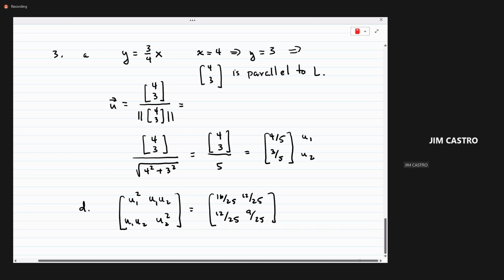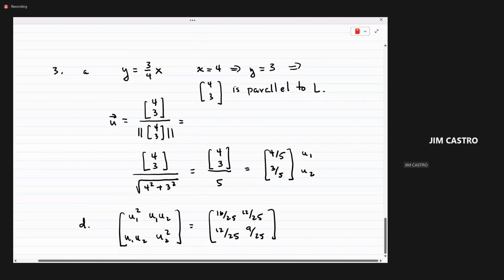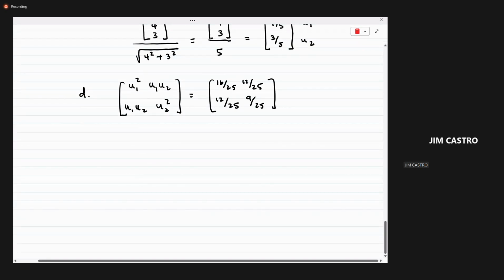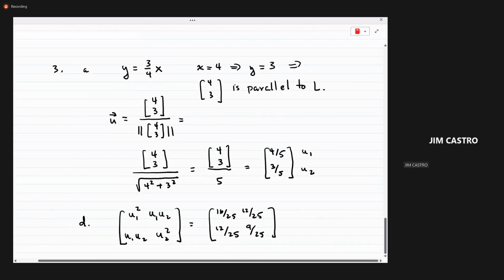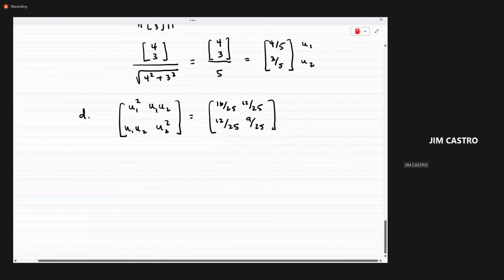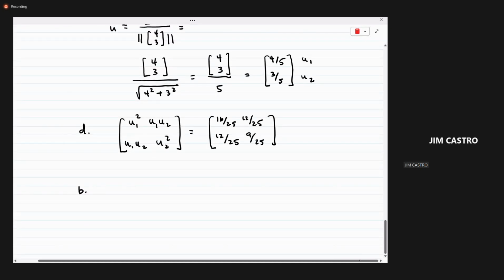So if you need to find the matrix of an orthogonal projection, all you need to do is find a vector on the line, divide by its magnitude to get a unit vector, and then if you have the formula memorized, just plug in. Now, the other way of finding the matrix of a transformation, the definition way, not memorizing the formula, is to find the image or the output of the standard basis vectors subject to the given transformation. So let's go to part B. Part B says, find T of E1 equals the projection onto L of E1.